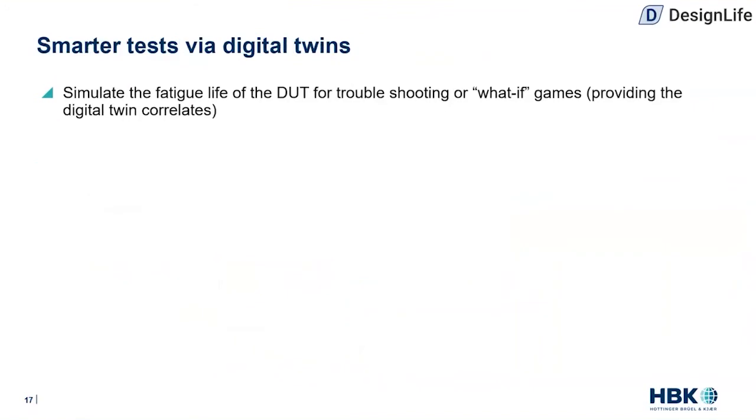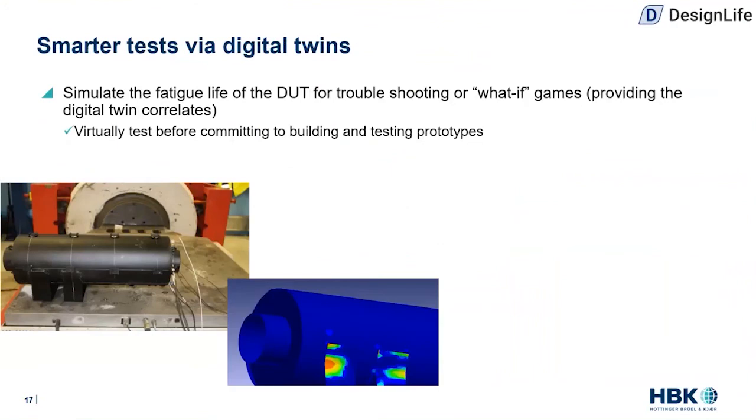Let's talk about the digital twin concept. So let's do everything we can to simulate fatigue life and answer what-if questions. First point, we want to virtually test our part. We want to predict fatigue life before we commit to building and testing prototypes. The old build it, test it, break it loop is very expensive and time consuming.